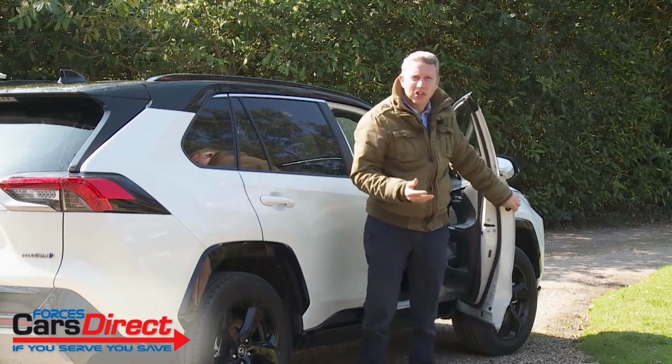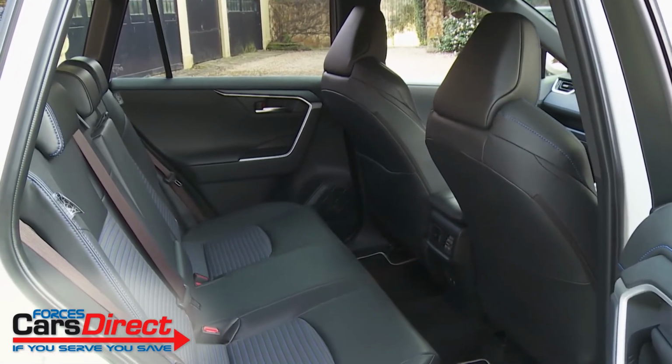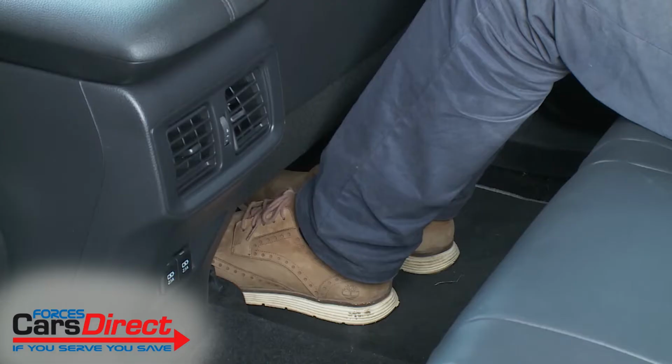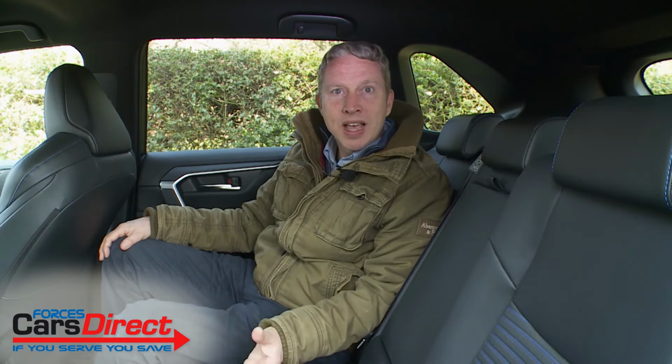Right, let's take a seat in the rear. Well, we're a little disappointed to find that this bench doesn't slide as it would in rivals like Volkswagen's Tiguan or Audi's Q3, but the backrest reclines for greater comfort on longer journeys, and headroom's good too, despite the lower roofline. Thanks to this fifth generation model's extra 30 millimetres of wheelbase length, there's also plenty of room for legs and knees. And helped by the 10 millimetre increase in body width, Toyota claims that lateral space between two rear seated occupants has been increased by 40 millimetres too. In other words, there's less chance of a couple of adults digging each other in the ribs.